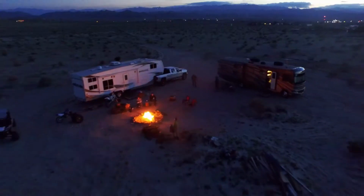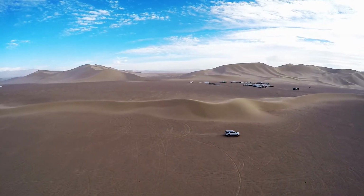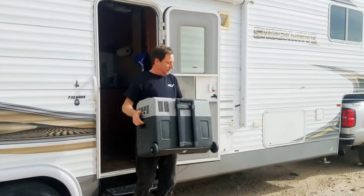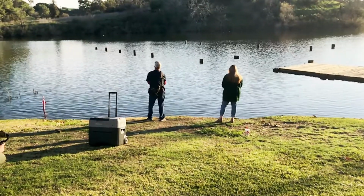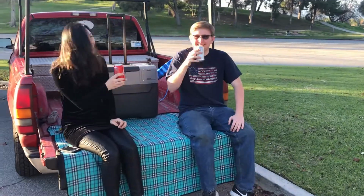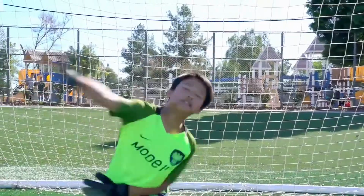LiONCooler is perfect for all your leisure pursuits, including trips by car, by RV, on boats, while fishing, camping, or tailgating. LiONCooler is also ideal for backyard parties and while watching school sports events.